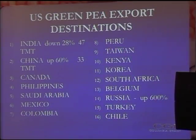Looking at where the U.S. exports green peas, you can see India is the largest customer over the last year. This data is up through December, 47,000 metric tons. But those exports to India this year are down 28%. And you can see that China, earlier there was a question about China and the emergence of it, you can see our exports to China are up 60% this year at 33,000 metric tons. And a large share of this has been high-quality U.S. #1 branded product into that market.